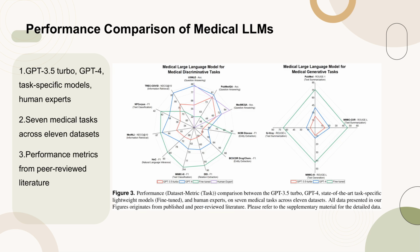Figure 3 presents a comprehensive comparison of the performance metrics for GPT 3.5 Turbo, GPT-4, state-of-the-art task-specific lightweight models, and human experts across 7 medical tasks spanning 11 datasets. The data showcased in this figure is sourced from published and peer-reviewed literature, ensuring the reliability and validity of the comparisons. Notably, GPT-4 demonstrates strong performance, particularly in the QA task, where it is shown to be comparable to human experts. This figure underscores the advancements in medical LLMs and their capabilities in handling complex medical tasks. For detailed data and further analysis, please refer to the supplementary material provided.